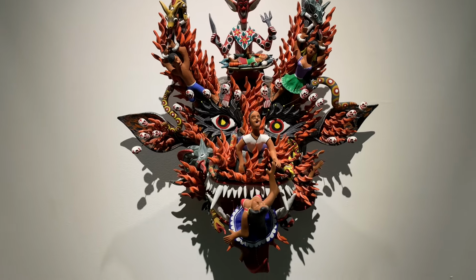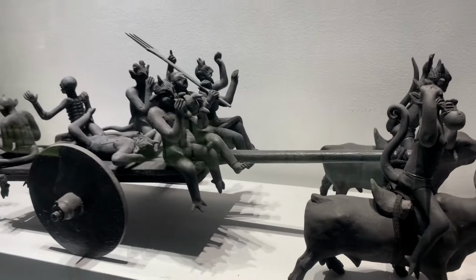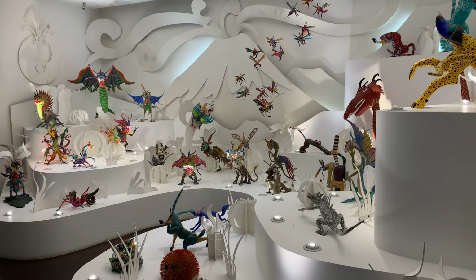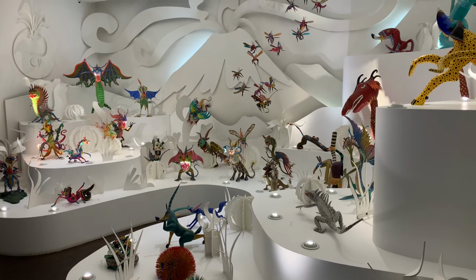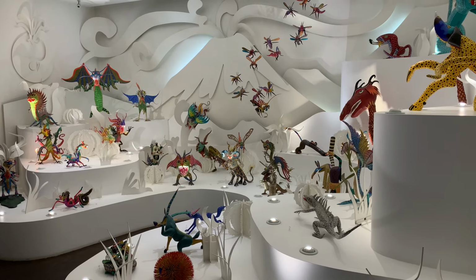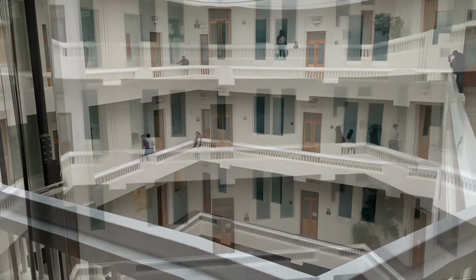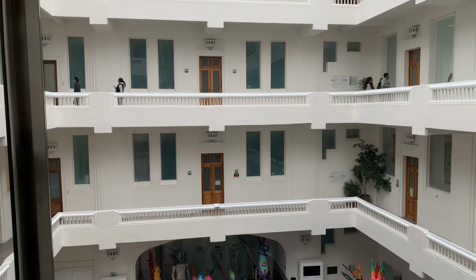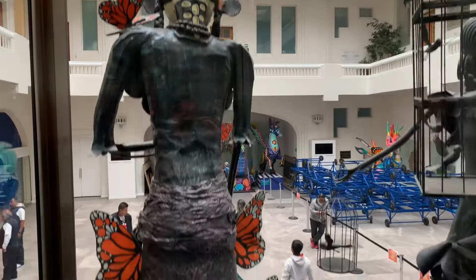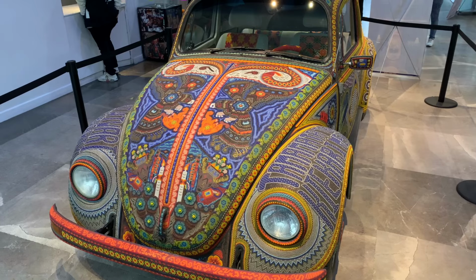Really cool pieces here. I'm really enjoying this museum. And unlike a lot of museums where you have to read and learn too much, this one is just very visual. This VW bug is done up in beads. All that is beadwork.